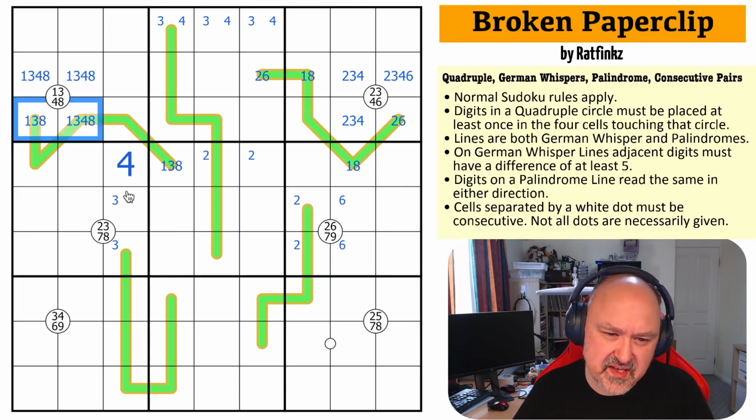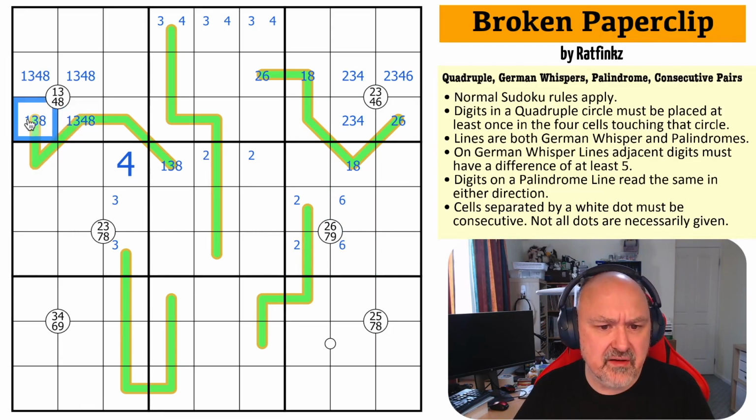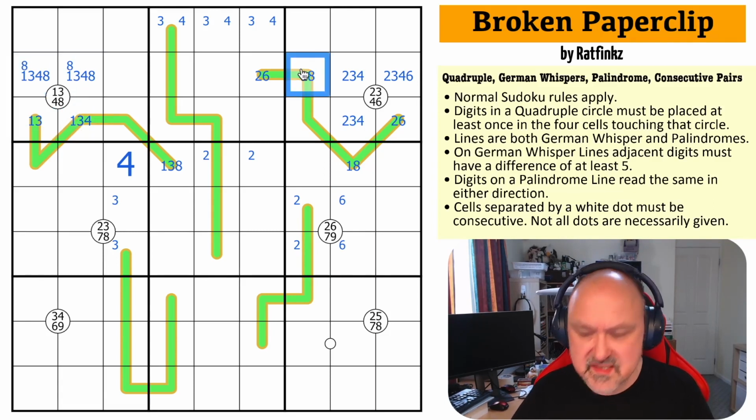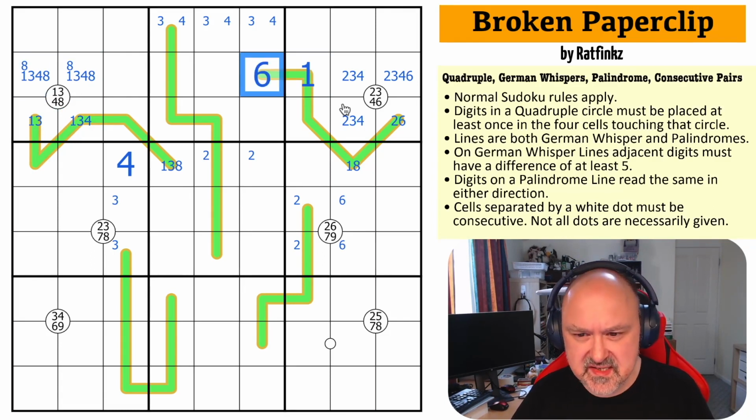Now, these are not next to each other on the line. These are the same polarity. Oh, these are the same polarity because of the alternating polarity. If this is low, if this is high, this would be low, this would be high, and they'd both be 8. There's no 8 there, so 8 is in here, which means this is the 1, which means this is now high, which means it's 6, and that's a palindrome. So that's the 1, and that's the 6, and this is not the 6.